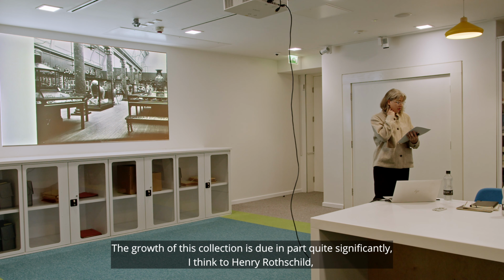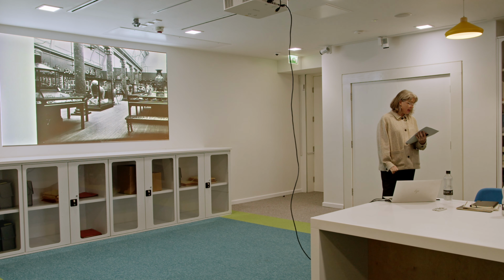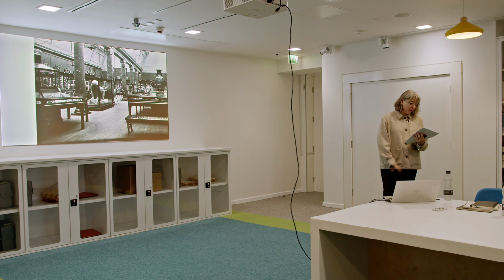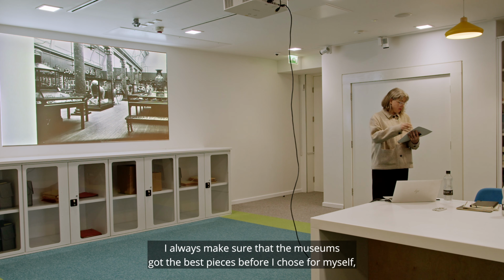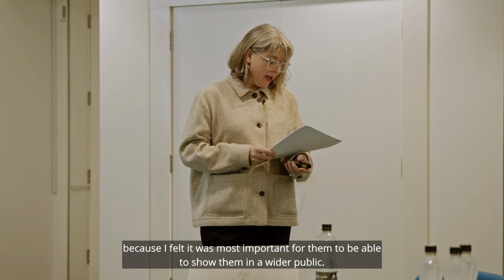The growth of this collection is due in part, quite significantly, I think, to Henry Rothschild, who was the young director of Primavera and encountered Cyril Rock. An agreement was made so he could choose for him outstanding examples of pottery being shown through the Gallery of Primavera. So regular contact was developed and many objects acquired unseen, but as Rothschild wrote, "I always make sure that the museum's got the best pieces before I chose for myself, because I felt it was most important for them to be able to show them to a wider public."